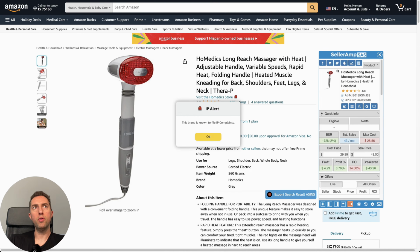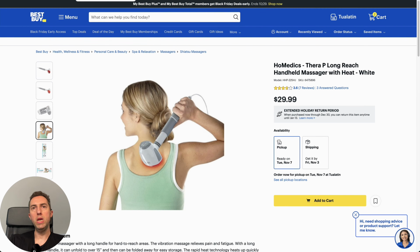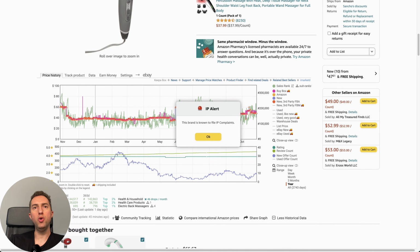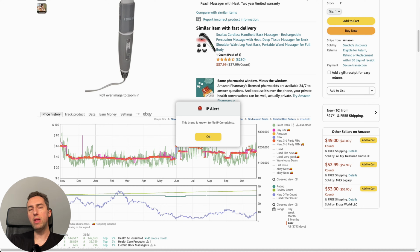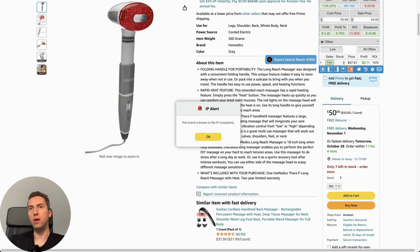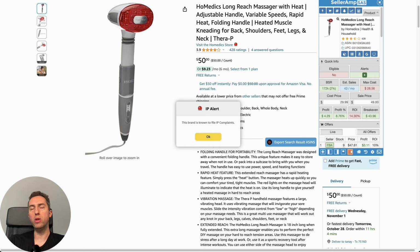This product right here from Best Buy, $29.99, it was going to be profitable. It's apparently a good product. There are no real signs on Keepa. You're going to get a lot of brands that give you no red flags on Keepa. There are currently sellers on this listing, but what's going on?